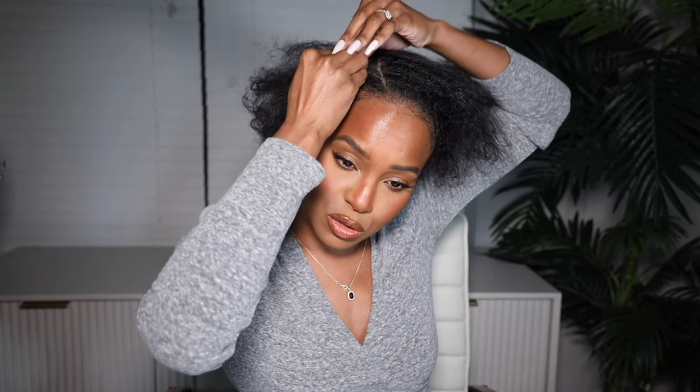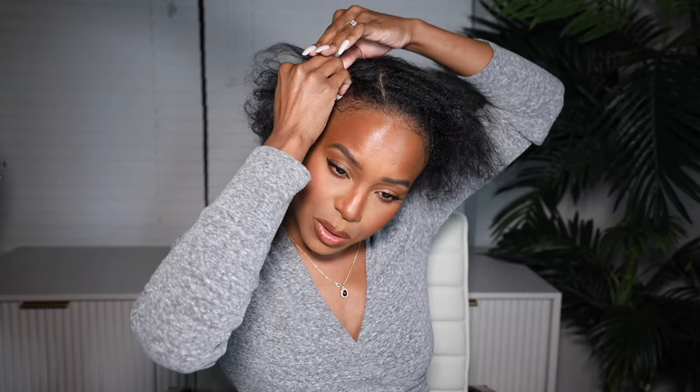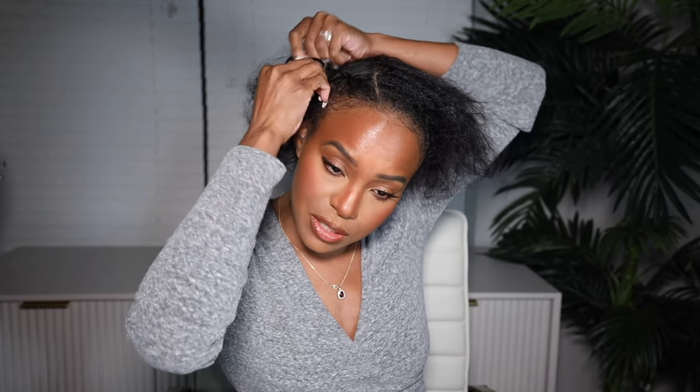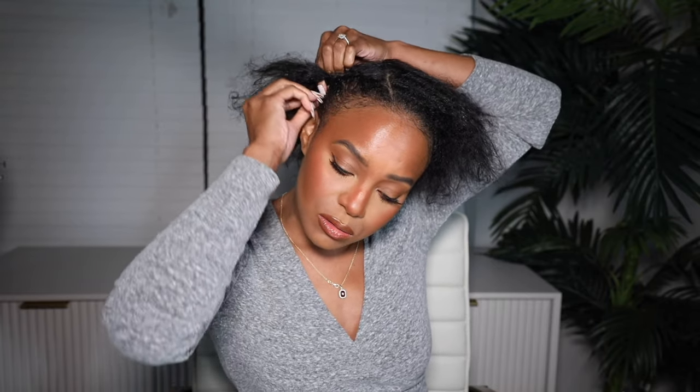I want to see how this wig is going to fare without any hair left out. We're gonna see what it looks like. We like to give the girls a chance. I'm just gonna do a light braid down, and we're gonna try to see what it looks like without any hair left out. We're curious, and I just wanna try it on. So I'm just gonna braid it down.